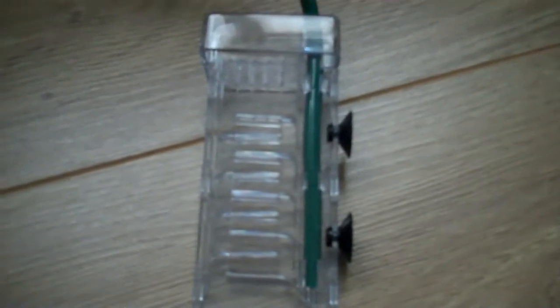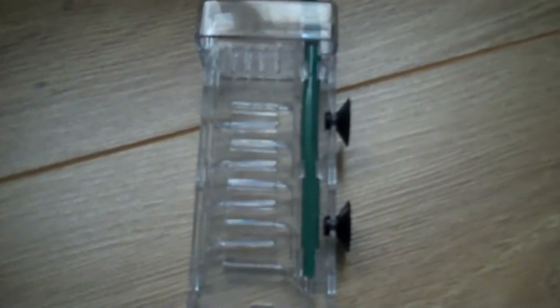I bought this CO2 diffuser, which is like a ladder system, and I hear they're quite good. The way that they work is when the CO2 comes through this pipe, it's released at the bottom here, and it works its way up the ladder very slowly, and it'll probably take a few minutes for one bubble to get from the bottom to the top. And because it goes so slowly, it maximises the amount of time it has in contact with water, so it's maximising the amount of CO2 that gets dissolved in the water.